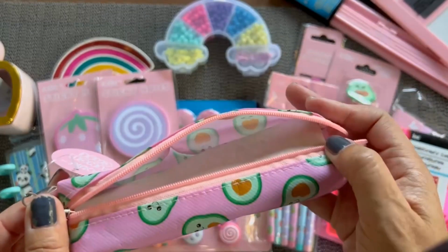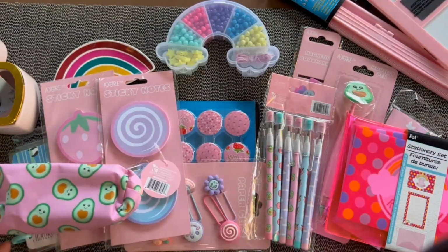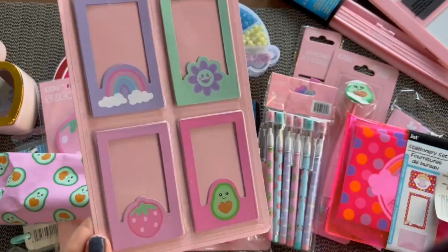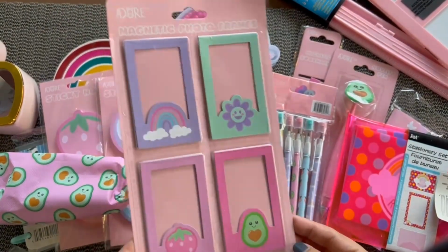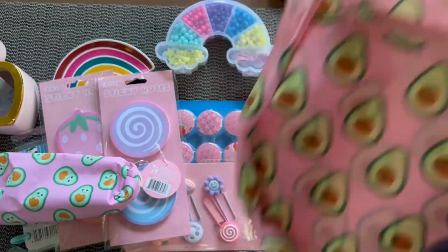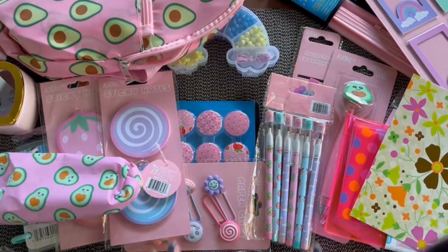It's a cute avocado pouch, which I am definitely going to be putting in my purse and using for all these other items. And then, oh wait, there is one more. This is a picture frame, and this will be perfect for your Instax printouts. So I'm going to give that to Lil. She's going to want to print her pictures, and I love this avocado backpack. Again, thank you so much for this wonderful prize pack, Wanda.